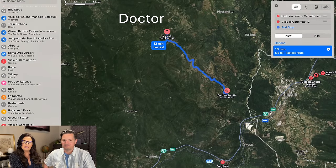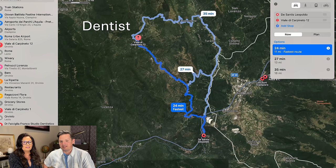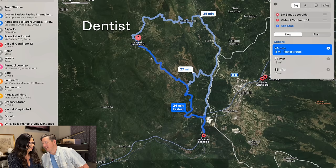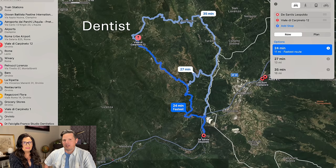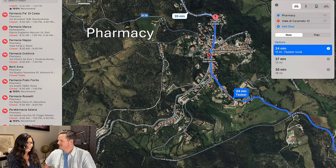Doctor, 13 minutes away. The dentist, there's no tooth in town, zero teeth in town, but the closest one is only 11 miles away. I didn't know if you were going to say it, and you said it. Zero teeth in town. Dentures. Everyone has dentures in this town. Okay, no, they don't. Go ahead.